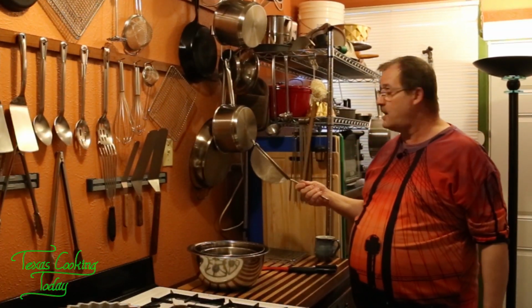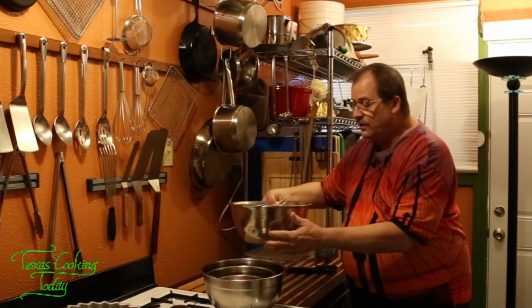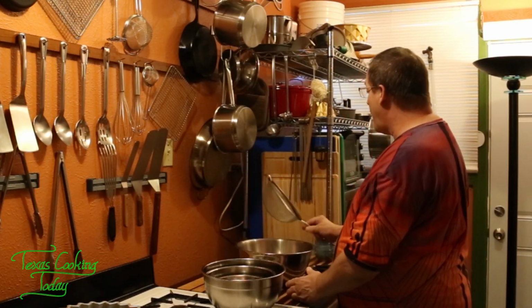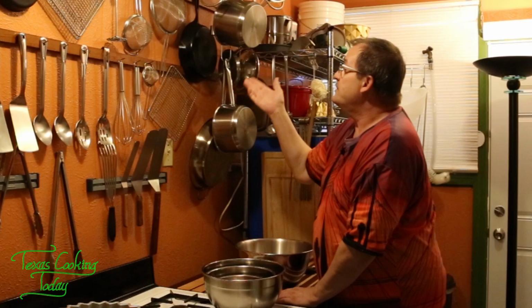It'll drain off my pasta, I can wash my vegetables in it, it will nest nicely on the edge of a bowl. They're designed to do that, okay? So, the single item then replaces 1, 2, 3, 4, 5. It becomes the one that you need.